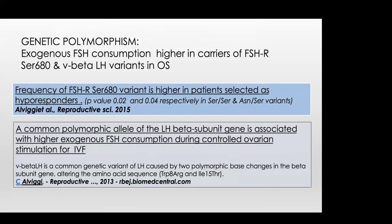Apart from these assays, which could give us fallacious results, there is genetic polymorphism, which we have started unraveling now. Exogenous FSH consumption is higher in carriers of the FSH receptor serine 680 variation or mutation and LH beta variants in ovarian stimulation.